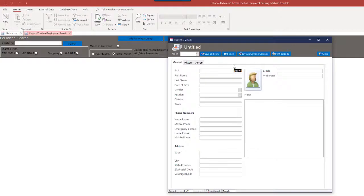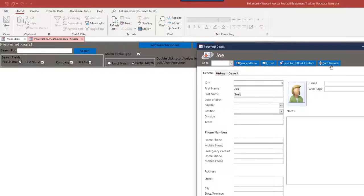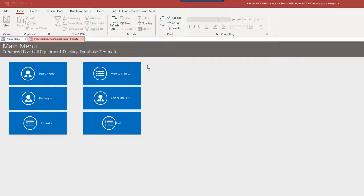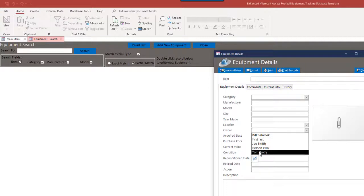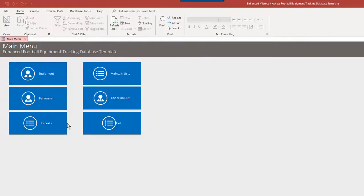Personnel. I think we have a few personnel in here already. We can add one more. And position, staff. Ball boy, whatever. Again, home phone number. I'm not going to put all that stuff in here, but that's the idea. So this is just for adding personnel. Again, if you go back to equipment, under owner, you'll see the person we just entered in there. All right, so let's go from there.